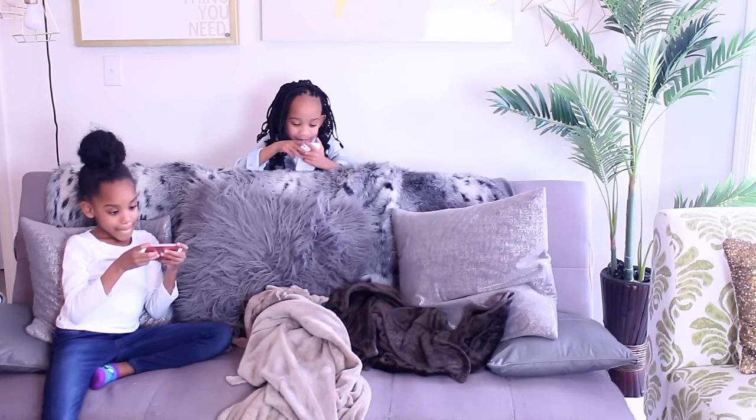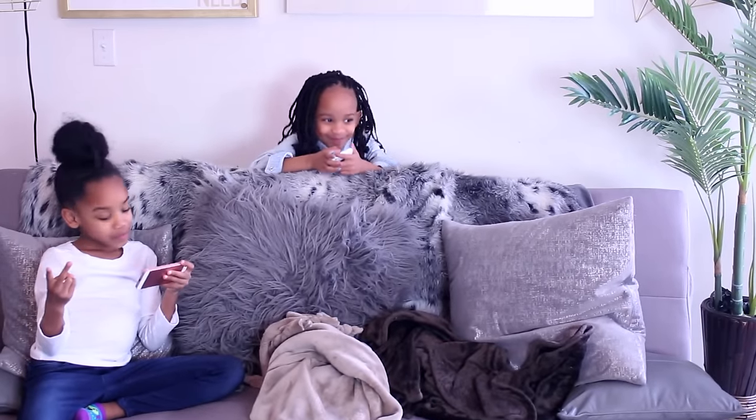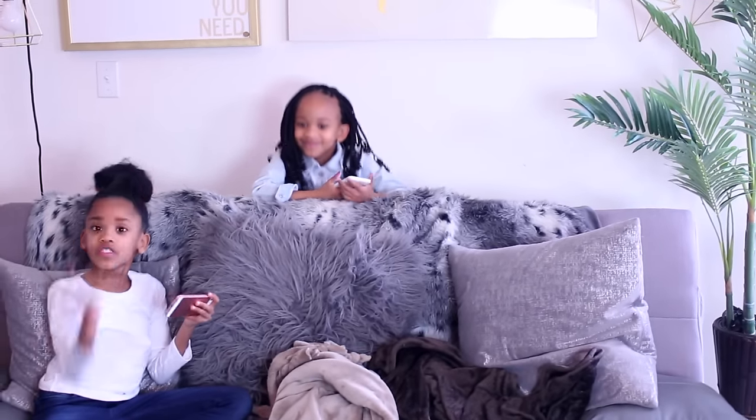Y'all, Sky barely has any teeth. Yeah, she just lost one yesterday, the day before. Yeah, she lost 2 teeth. Hey! Apple Sky lost 3.